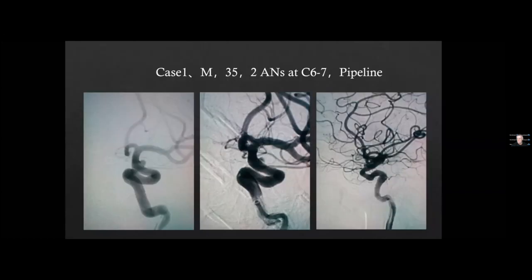So these are results for pipeline. We can see this is a very dangerous Bristol-like aneurysm, but it's an unruptured one. We can see the dissecting here, the double lumen at the base of the aneurysm. So after the pipeline, we can see it's totally cured.